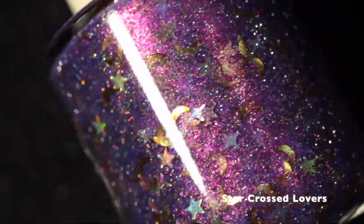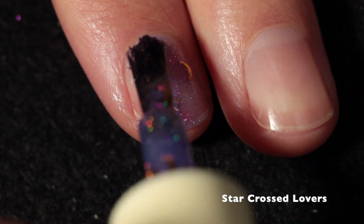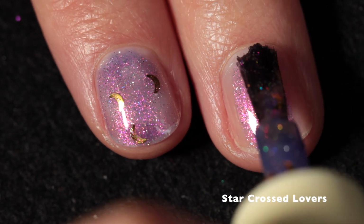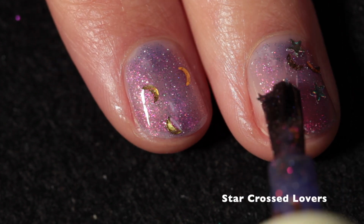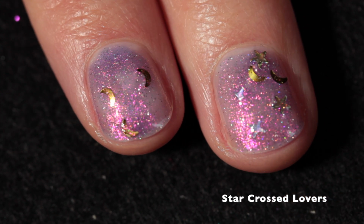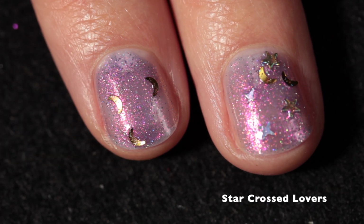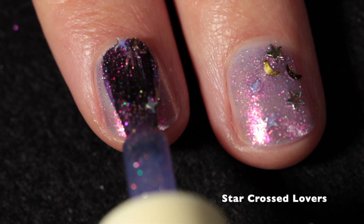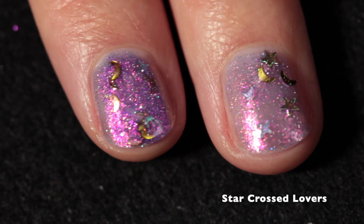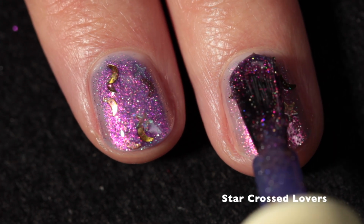This one is a violet jelly base with red to pink aurora shimmer, gold moon glitters, holographic gold mini stars, and silver holographic 4-point star glitters. Right off the bat, I am obsessed with this polish, and I absolutely love that there are gold and silver glitters with the purple base. I think that is a gorgeous color combination, and I actually had a really easy time applying this polish.